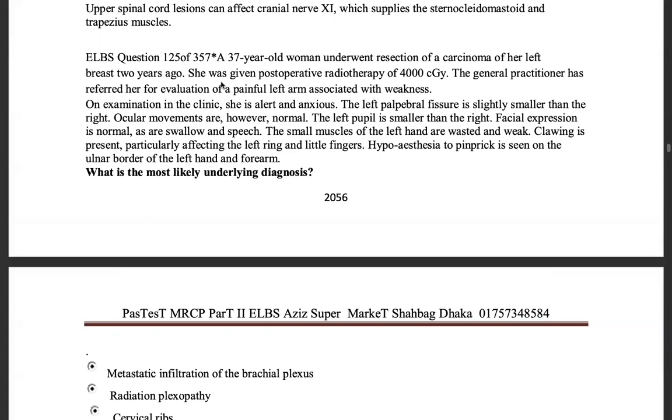On examination in clinic, she is alert and anxious. The left palpebral fissure is slightly smaller than the right, and the left pupil is smaller than the right. That means Horner syndrome. Ocular movements are normal. Facial expression is normal, as are swallowing and speech. The small muscles of the left hand are wasted and weak, so the lower part of the brachial plexus might be involved. Clawing is present, particularly affecting the left ring and little fingers, meaning ulnar nerve involvement. There is hypoesthesia to pinprick on the ulnar border of the left hand and forearm.